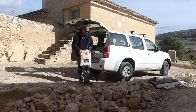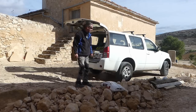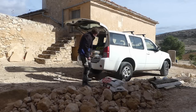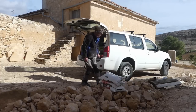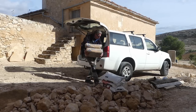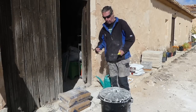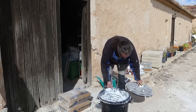I'm back with the lime, and I also got a few bags of plants while I'm at it, in anticipation of putting the floor down in there. So before we go any further, we're going to make some lime wash right now, save carrying it about and moving it about. Here's our vat, it's empty, there's a little bit of slosh in the bottom.